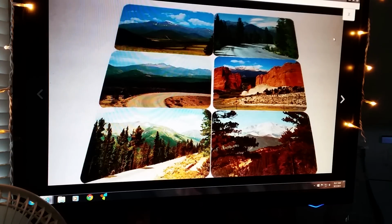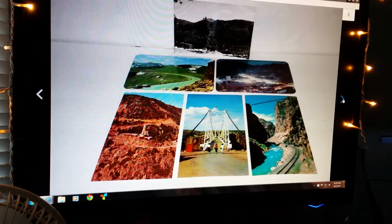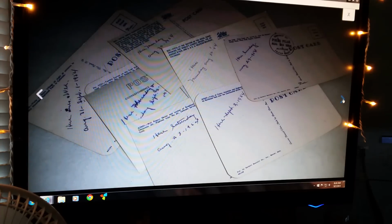Next item, this was in a huge box paper lot I got at an auction that had tons of postcards and old newspaper clippings and a little bit of everything. Let me change my paper here. This is a lot of 18 vintage postcards. They are all of Colorado. Very cool. None of these were written on, so that also helped. Actually, they just had the date that they were there.